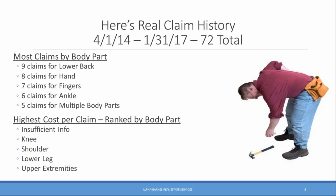And then highest cost per claim. Incredibly frustrating that this says the first one is insufficient info. I think that's probably one of our open claims. But this means that whoever reported the injury was not clear or specific. Obviously, Texas Mutual gets an adjuster on the claim, and they're going to reach back out to you and to the employee to get more information.